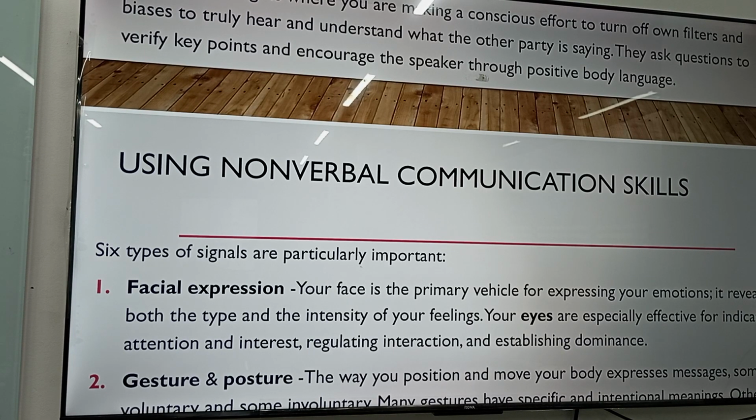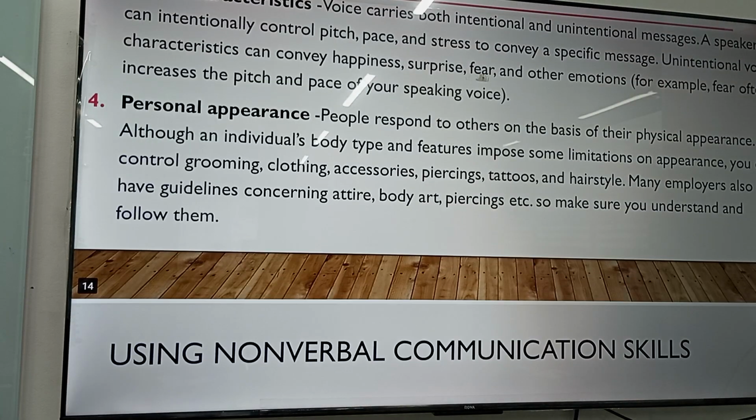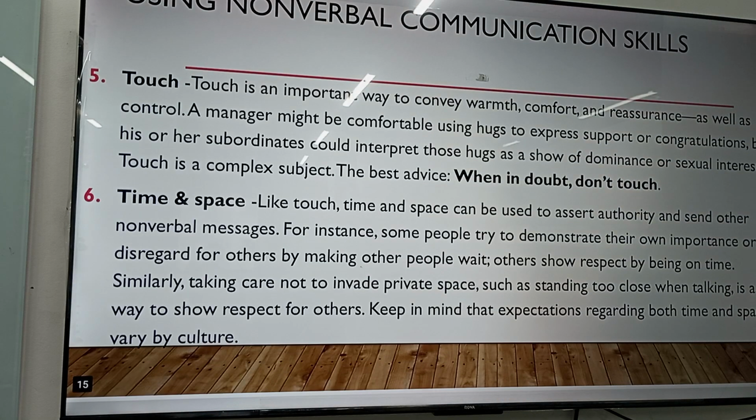Using non-verbal communication skills. What are the non-verbal communication skills? 6 types of signals are particularly important. In non-verbal communication: facial expression, gesture, posture, vocal characteristics, personal appearance. Last, touch, time and space.